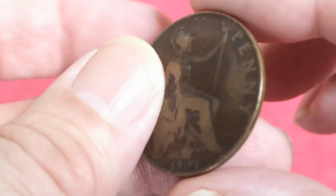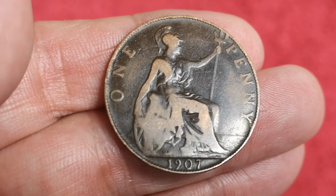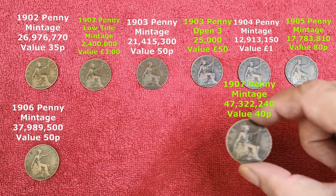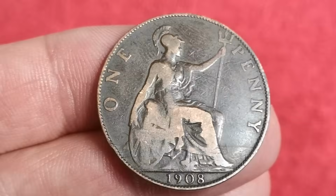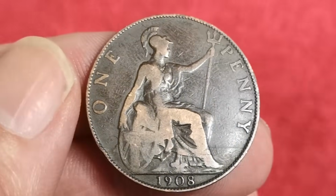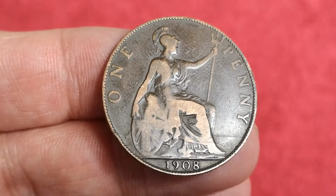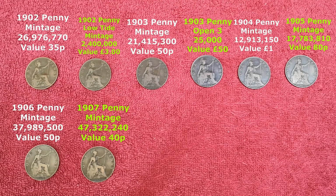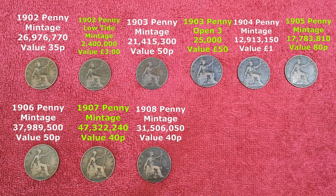Same with the 1907, no varieties that I know of. Quite a common coin, nearly 48 million. Well, 47.2 million, so again 40 pence for that one. The 1908 does have a few different varieties, but they're all very easy to find and very common, so I'm not going to go into it on this video. I might make a separate video about the 1908 penny. Well, let's put that one down there. 31.5 million, about 40 pence for that one.